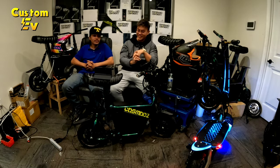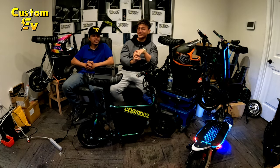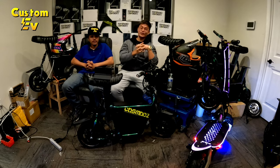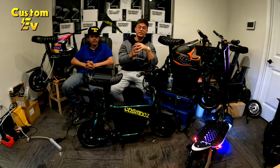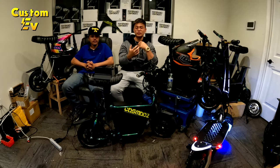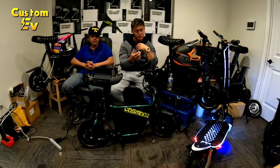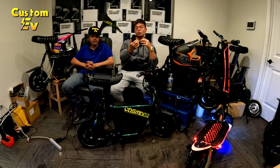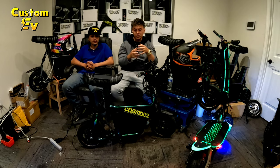Does it have a regen? No, but I don't think you will need that feature, because it will make the braking even harder. It gives you more resistance while you brake, and that's actually quite dangerous, because all you need to do is slow down, but the regen kicks in. It's like an engine brake, it'll catch you off guard.